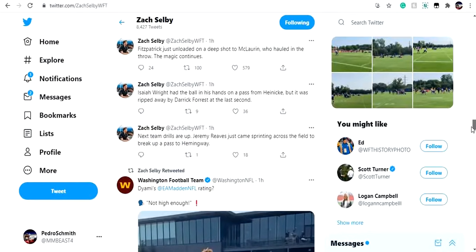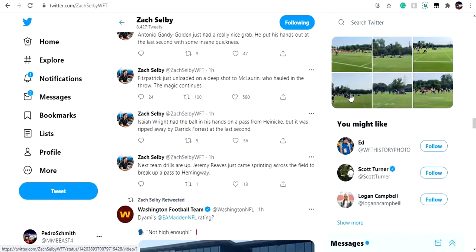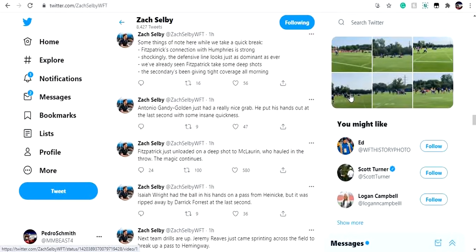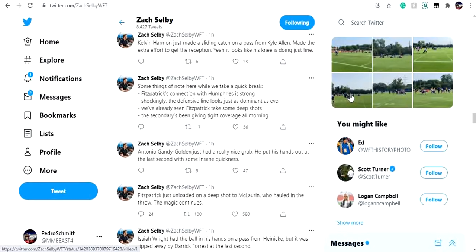Jamie Reeves also had a pretty good day today. And Derek Forrest, who is another sleeper, made a really nice play on the ball after Isaiah Wright looked like he had it in his hands, but Derek Forrest kind of stripped it away from him, so that's good. And probably the play of the day, or one of the plays of the day, Fitzpatrick unloaded a deep shot to Terry McLaurin, who hauled in the throw, so that's really good to hear. Antonio Gandy-Golden also had a nice catch.